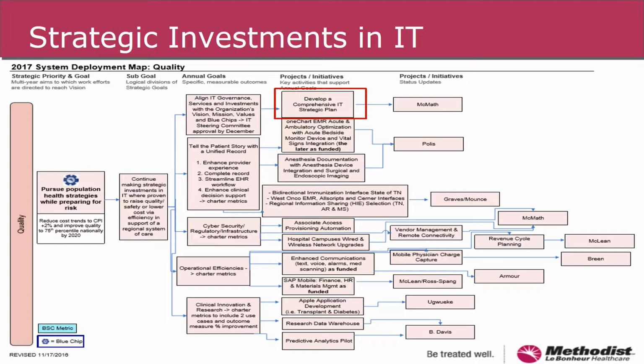Next, we move on to the projects and the initiatives, which are basically the key activities that support the annual goals. The main project would be to develop a comprehensive IT strategic plan, then to associate the access, improving automation, and then hospital campuses. Lastly, they also have some project initiatives where they take in the status update. So they have polls, and this is a really effective way to go about the deployment map plan.